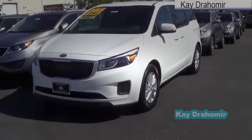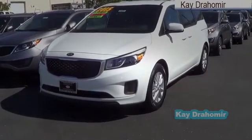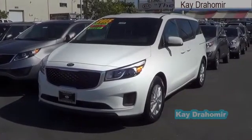Alrighty. With more modern style, a new interior, a fuel-efficient V6, and loads of standard features, the 2015 Kia Sedona should make a compelling alternative to established minivan choices.